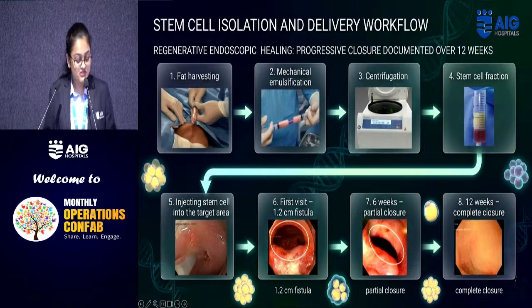These images represent the real-time visuals from our procedure room, giving a practical view of the entire workflow. They highlight the key stages from harvesting and processing to the final stem cell layer obtained after the centrifugation process, seen as the pale yellow fraction in the 4th picture. This is the component that is used for the targeted endoscopic injection.